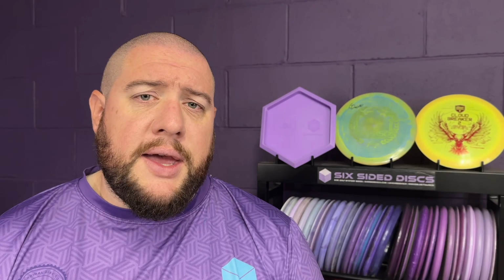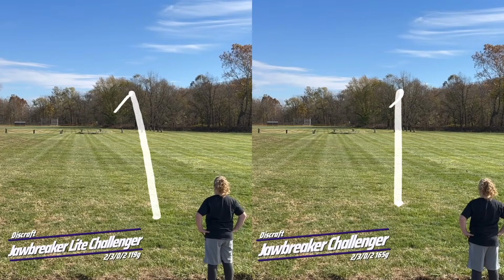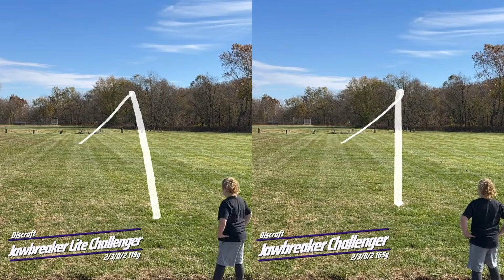But as we saw with the Scorch and the Buzz, Eli didn't really have the same trouble that we had, as he got a pretty clean release and flight from both Challengers. And that means so far the ultralight discs are really performing and excelling for their target audience, which is ironic because Eli just recently took all of his old dyno discs out of his bag.